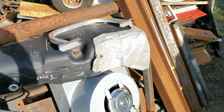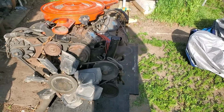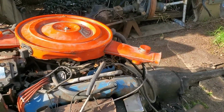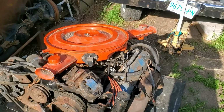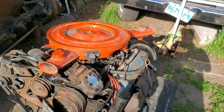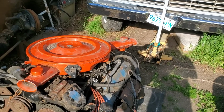Or we can put this engine in, and it's a Chrysler 400 big block with the transmission with 76,000 original kilometers on it. So I think this might be a better fit. It has air conditioning, it has the power steering pump on it. It's pretty much a complete package with low miles. Probably go well in this project.